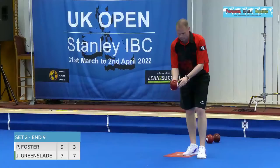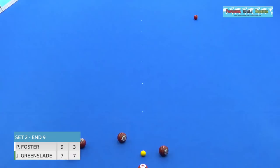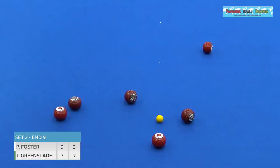Still a chance just to try and create something for his last ball. Just try and get a drag on this jack. Try and pull it in that general direction. Yep. Slight edge. Edge will come with it. Well, not far away, Claire. Yep. Top side of the jack. Oh, well played. Well played, Paul.